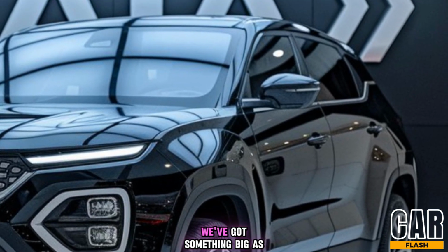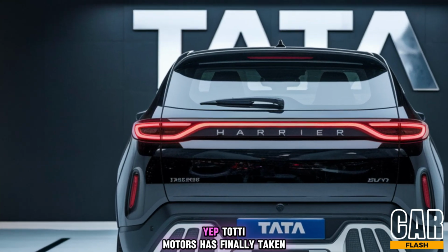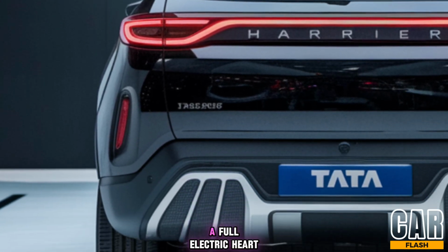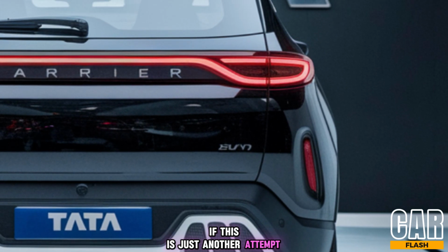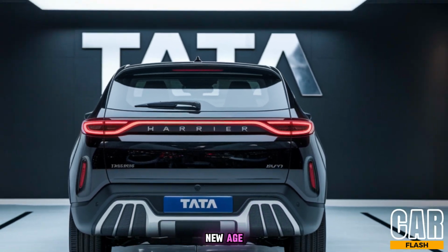And today, we've got something big: the 2026 Tata Harrier EV. Yep, Tata Motors has finally taken the rugged midsize SUV and given it a full electric heart. So, let's find out if this is just another attempt at electrification or if Tata has truly built a worthy EV for the new age.